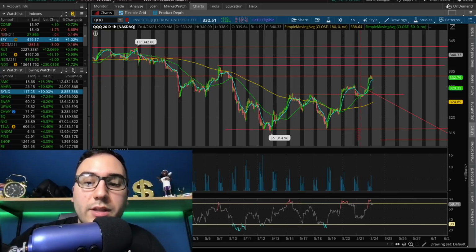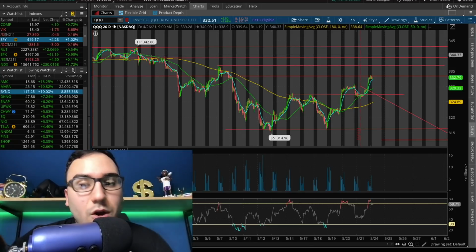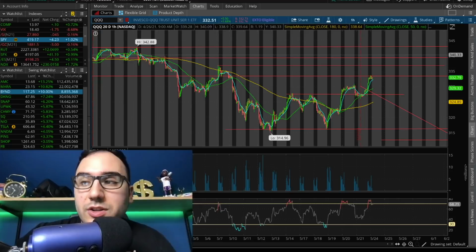Ethereum's up 23% right now. Bitcoin's up 11% on the day. Bitcoin Cash is up 34%. We have Litecoin up 23%. Let's see what Dogecoin's at. Dogecoin's up 13%, XRP's up 16%, DOT's up 25%, Cardano's up 12%, Binance Coin up 30%. So what a day when it comes to crypto.